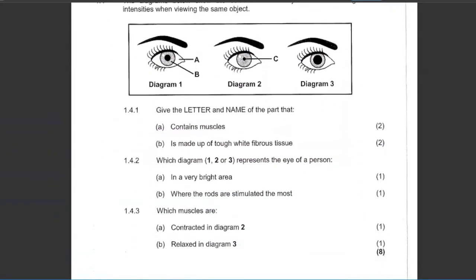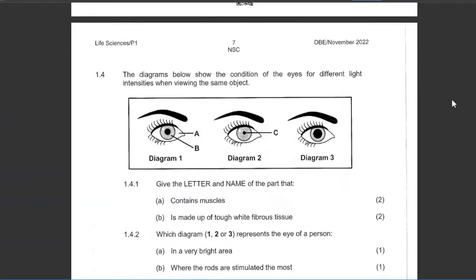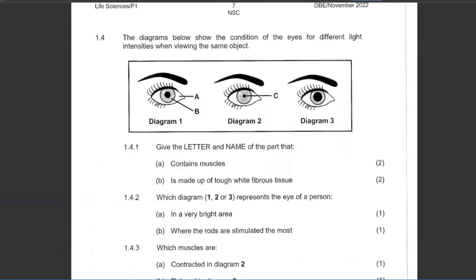Then they are saying that the diagram below shows the condition of the eye for different light intensities when viewing the same object. Give the letter and the name of the part. The part that contains muscles: which muscles are they talking about? The sphincter and the radial muscles. So in this case, it's going to be B, which is the iris. The part made up of tough white fibrous tissue is A, which is the sclera.